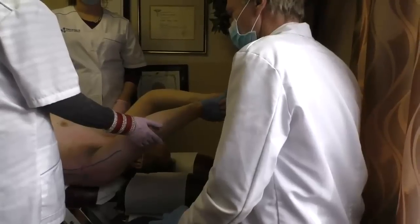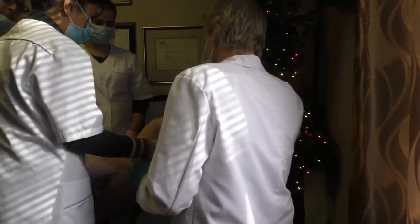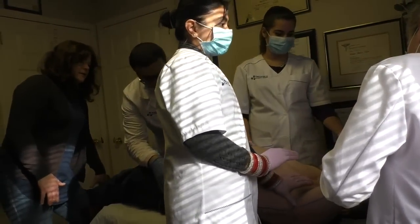He doesn't remember a lot of the actual procedure as far as pain goes. He remembers short bursts of pain with the procedure because he was sedated, but he was awake during the procedure.